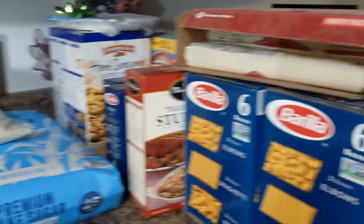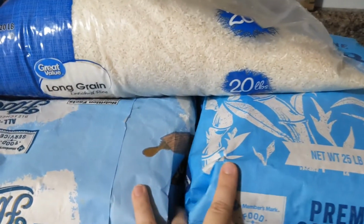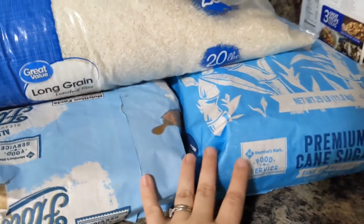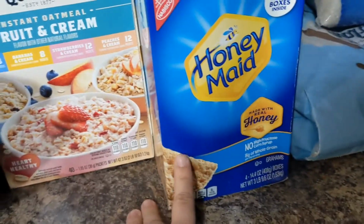And then over here, pastas. And these, I have buckets for these. We kind of overbought, and so these were up high. They were fine. We checked them really good. Some rice and instant oatmeals, that's not macaroni, graham crackers, and just dry beans. I like to have dry beans.